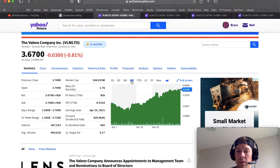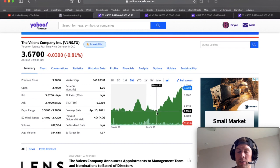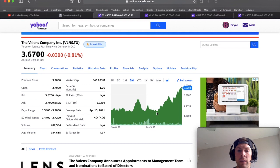So if you zoom out to a 6-month chart, you can see they were trading below $2 in March of this year. So in the back of my mind, I had known this company had a huge run and I had known people were going to be looking to take profits. Now that news of them entering the United States was a perfect setup for me to sell on news.